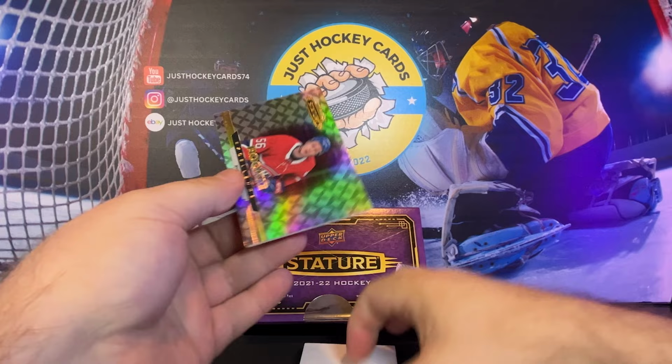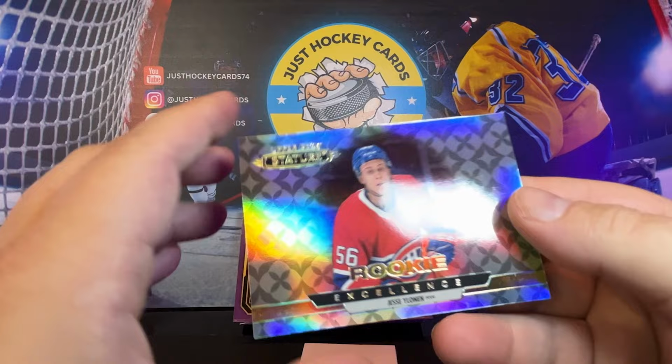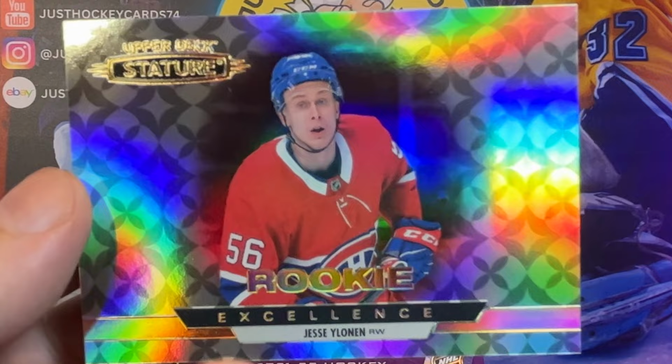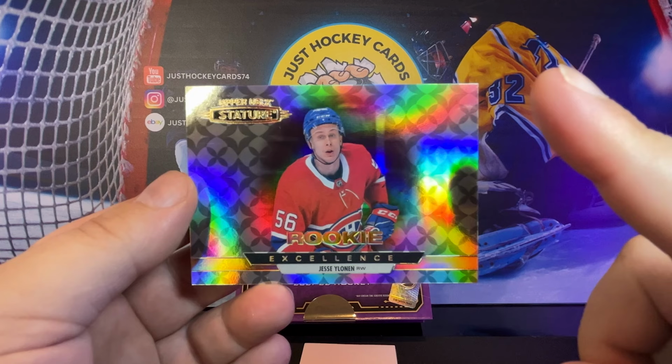That's our rookie. Nice looking card. This is Jesse Ylinen. Love the refractor look there. Guys, if you like this refractor technology stuff and you like the way it looks, then you really should check out the first episode of Retro Wednesday Breaks. We were looking for 1995-96 Bowman's Best Refractors, and you can watch that video right here. So there's number one. Let's go and get card number 2.